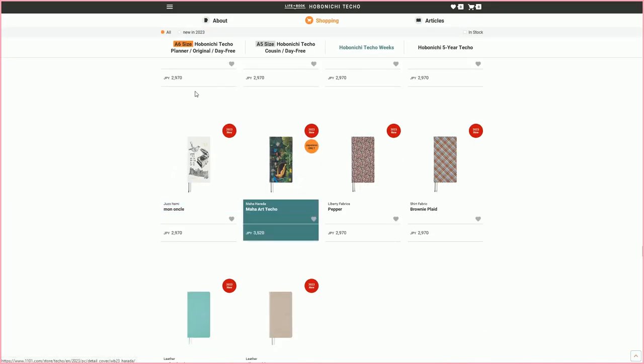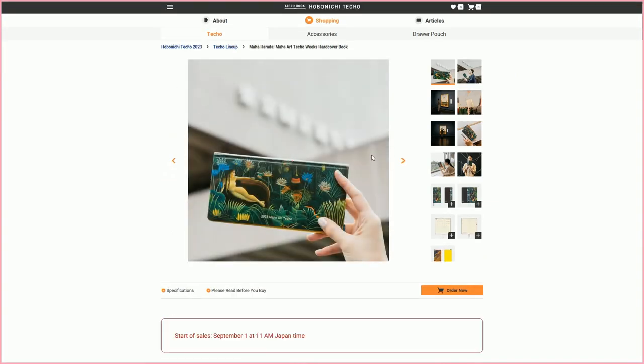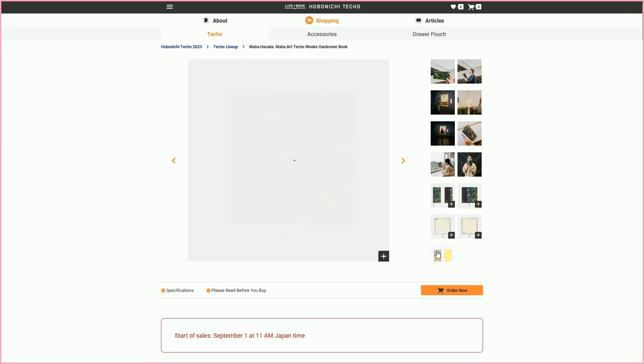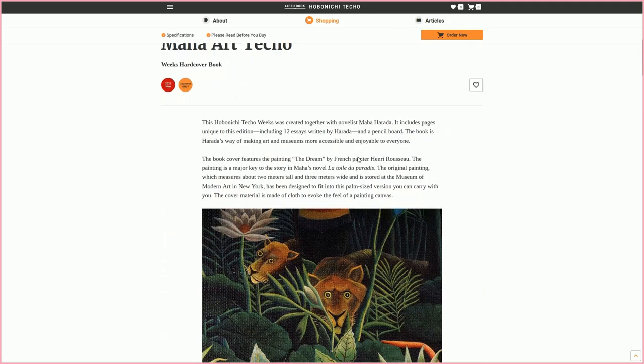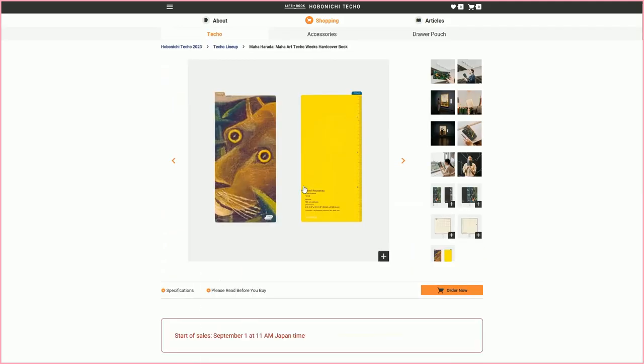Same with this one, the Maha Harada Art Techo. I do like the colors of the illustration, but it is green. I do not want green planners this year. The illustration is in this horizontal format. And here's one of the accessories, the pencil board that comes with it, if I'm not mistaken, if you buy this one.